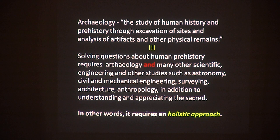Definition of archaeology: the study of human history and prehistory through excavation of sites and analysis of artifacts and other physical remains. I've done my homework. I've read hundreds and hundreds of archaeological reports and other scientific reports regarding Stonehenge and many other sacred sites. That was the basis for my study, starting with the archaeology. But if we're going to understand these sites, you need more than archaeology.